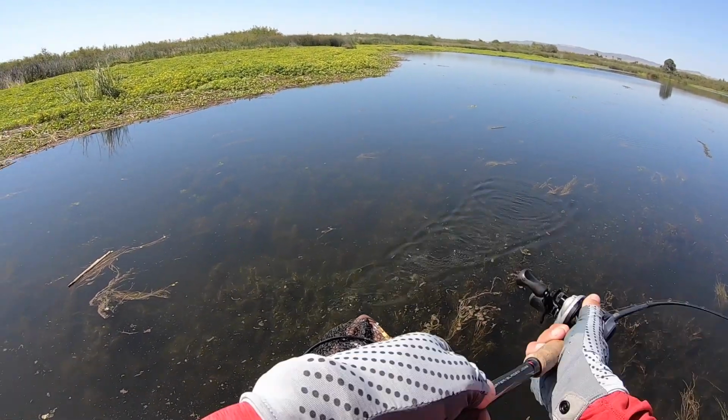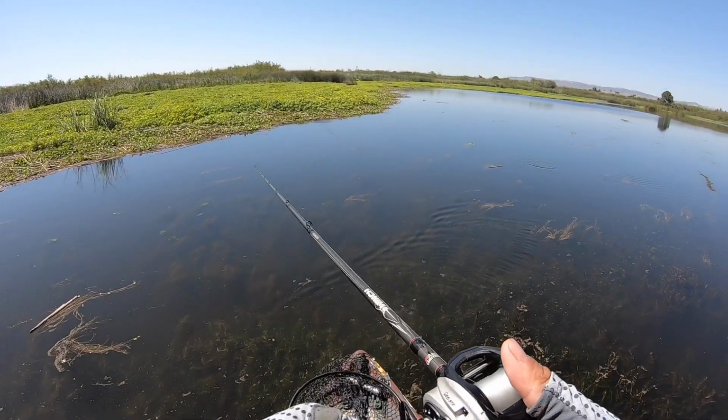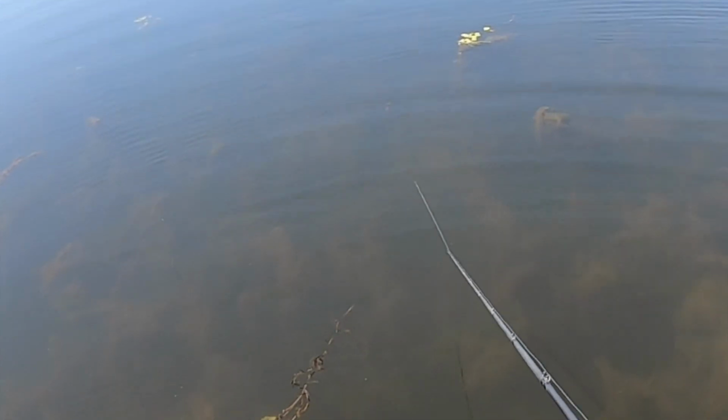Today, I thought there was a chance if we saw bluegill, if it was shallow, if there was a lot of grass vegetation, we'd throw that. And that was perfect. The presentation was perfect. It looked great in the water.